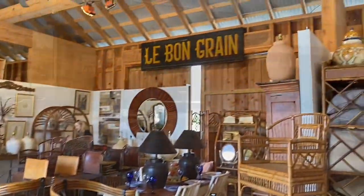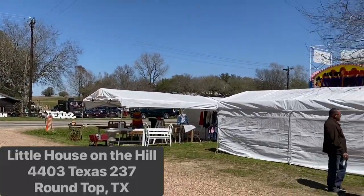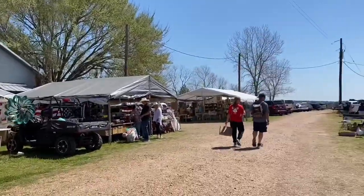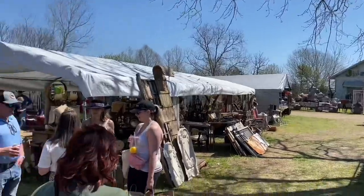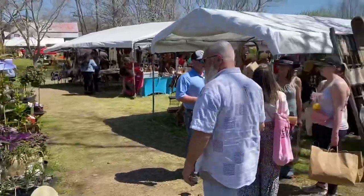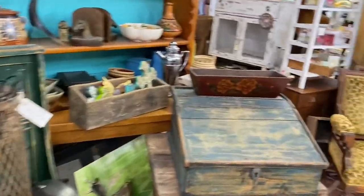Amy and I probably spent 3+ hours at the compound, and I guarantee we did not see everything. This is our first stop of day 2 in the fields. This is in Warrenton, and this location is called the House on the Hill. This is the Campbell Building in Warrenton. There's a lot of great vendors here in this building as well.